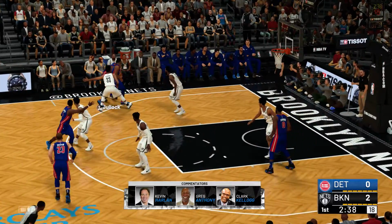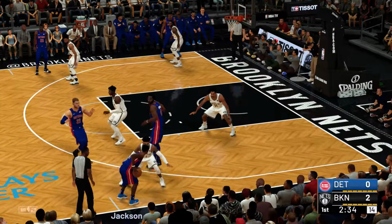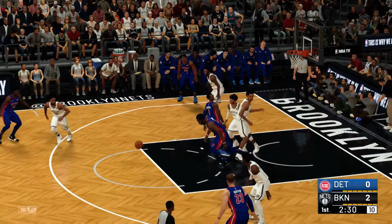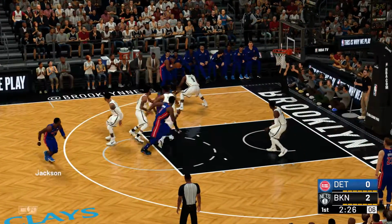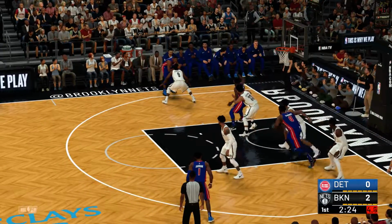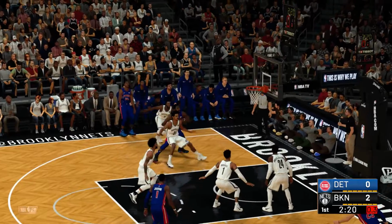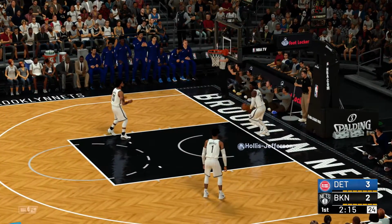Coach to your personnel. And a look at the starters for the Pistons. Jackson and Bullock are the 1 and the 2. The big men are Griffin and Drummond, and it's Robinson in at the 3. They retain possession. On the clock. Takes a 3. It's good from long range. Robinson's got his first 3 points of the game.